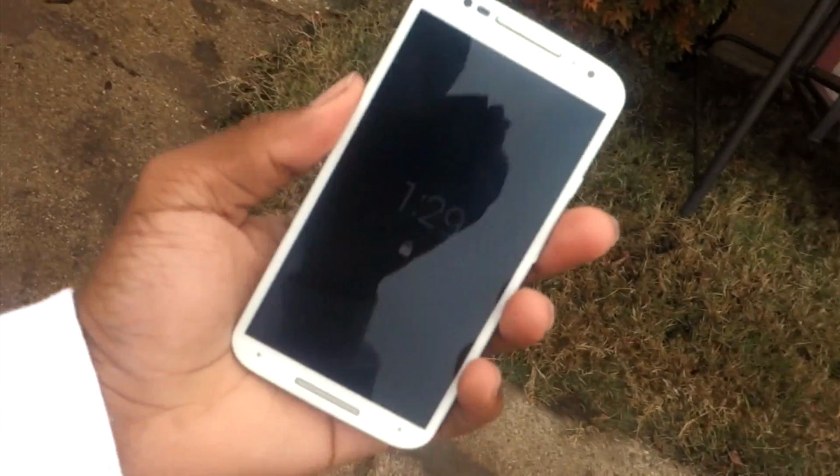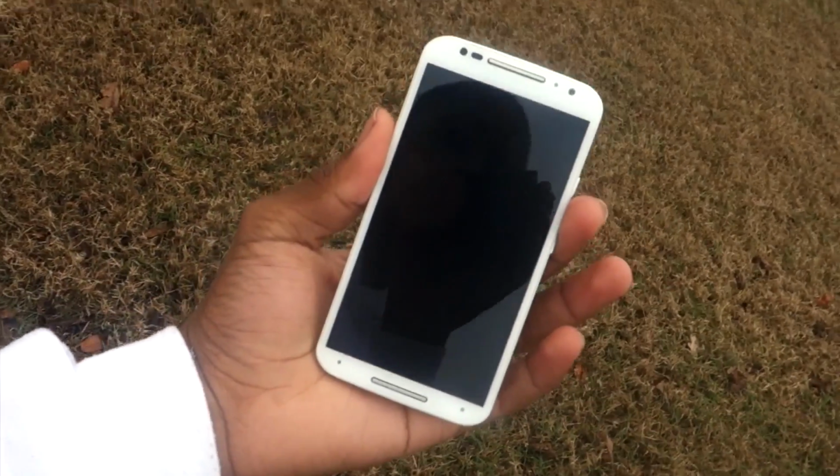But anyway, if we just look at it, it fits my hand perfectly. I really didn't think I could go anything smaller than a 5.5 inch phone, but with this, I actually can. It doesn't feel smaller than my OnePlus One. It feels like it can compete with it when it comes to screen size. It's not really that different, and I don't know if it's because of the bezels, but it just feels great to me.